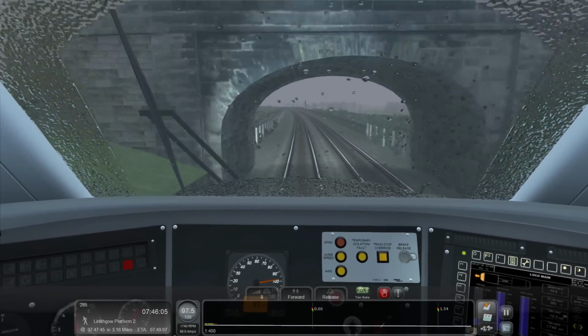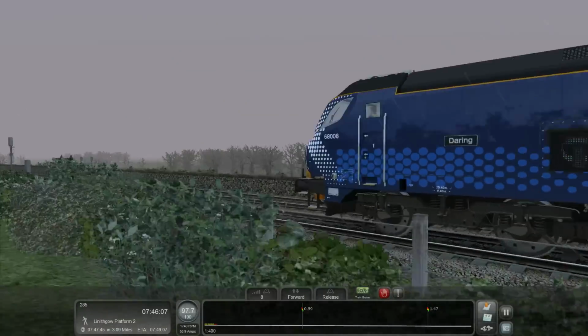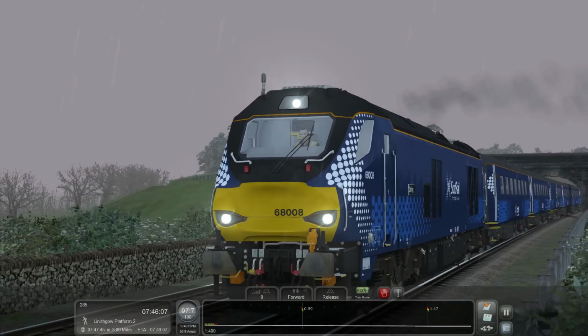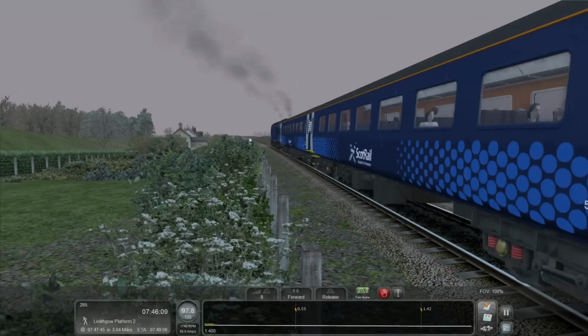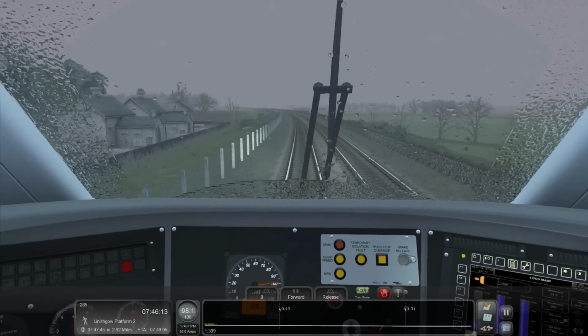I'm not going to look at my phone again. That's a terrible idea. I do want to take a nice screenshot, though, because we are going through the nice Scottish countryside. We are indeed. I need to drive this train on many routes. It's got that sort of charm to it. Sort of that West Highland Line. Yes, West Highland Line. That's where this train needs to be run. It's fun. Very nice.